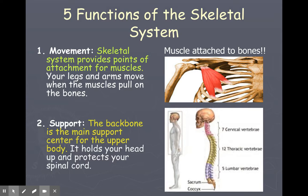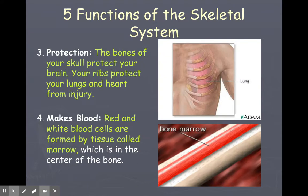Of course, your skeleton helps you move. You move your arms and legs because your bones and those parts move. Support. Of course, you have support from your skeleton. The backbone is the main support center for the upper body. It holds up your head and holds up your spinal cord. Your pelvis also holds up your organs.